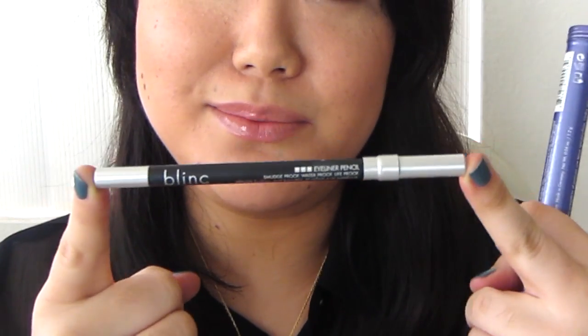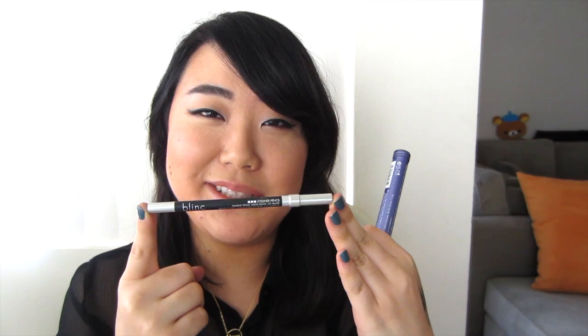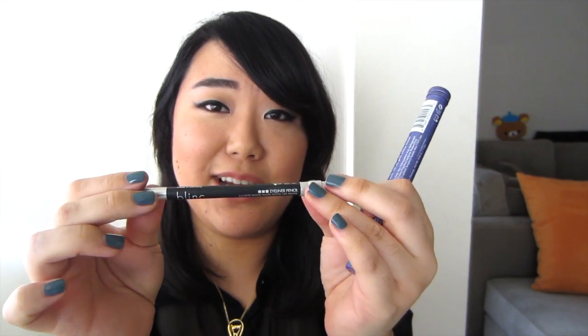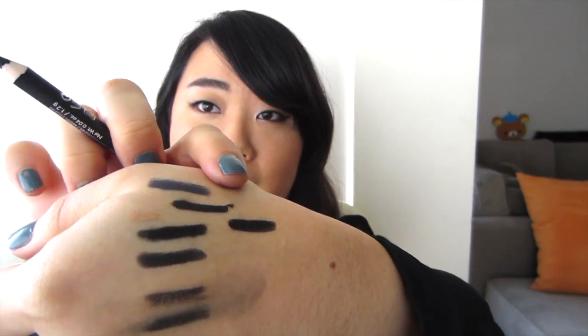When I first saw this eyeliner, it looked quite familiar. If you look at it alone, does it remind you of a certain eyeliner brand? It looks exactly like Urban Decay's 24/7 eyeliner pencil. I never heard of this brand before. I got this on Sephora online, and the pigmentation is great. It just glides, it feels like butter.